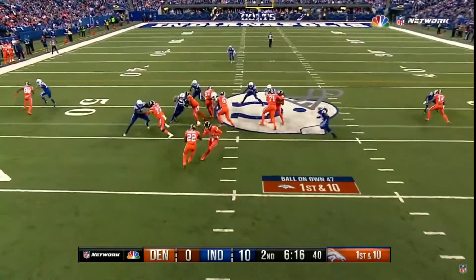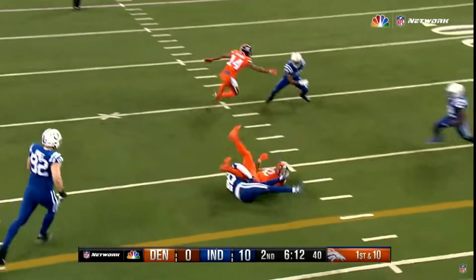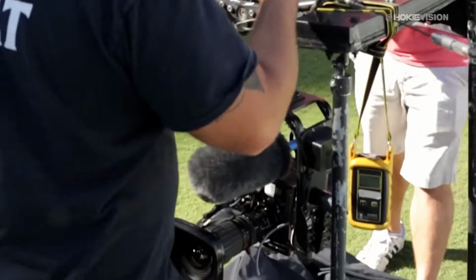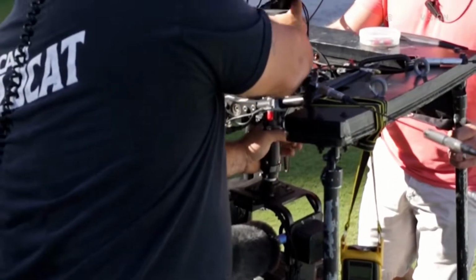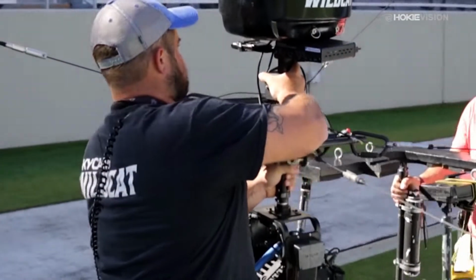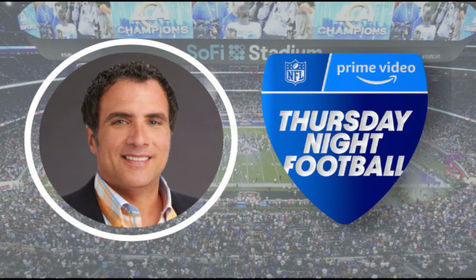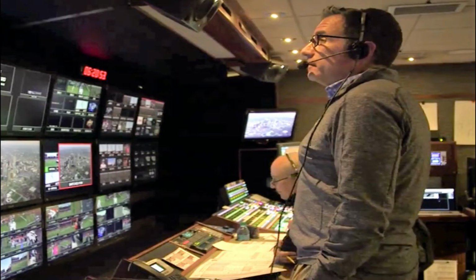November 16, 2017, Thursday Night Football's matchup looked an awful lot like a video game. That's because the broadcast's primary angle was from Skycam, a moving camera attached to wires that hangs about 15 feet over the field. Fred Gaudelli, NBC's executive producer of Sunday Night Football and Thursday Night Football, told ESPN the move was an experiment to see whether fans like it.